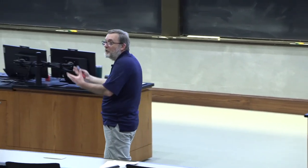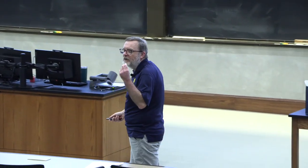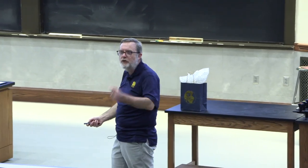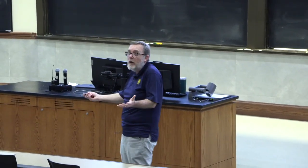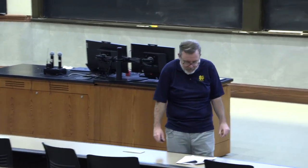So if society acts cooperatively and tries to hunt for a Pareto optimal solution, we can all do better and we can all get to work in 20 minutes. But if we are acting as individuals trying to do as well as we possibly can for ourselves, then we end up in this Nash equilibrium where it actually takes 22 minutes.